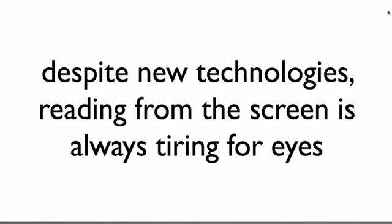See, why am I stressing this so much? It's the simple fact that the way the human eye is created is not really meant to read anything from the screen. It's easy for us to read any printed word, a magazine or a book, but when it comes to reading from a screen, it's much more tiring on our eyes. And despite the new technologies, because it really has advanced, if you think of the old blue screens with white text on it that were horrible, it's really much easier right now, but still, it's not easy. It will always be tiring.